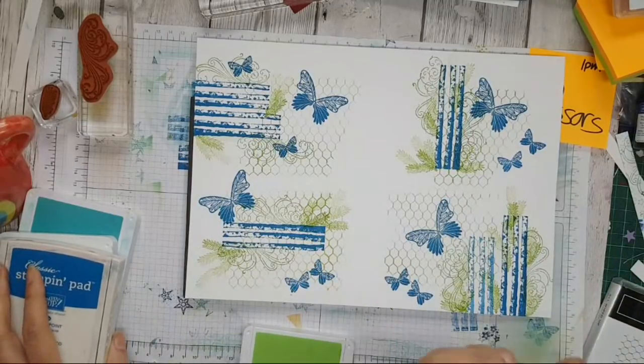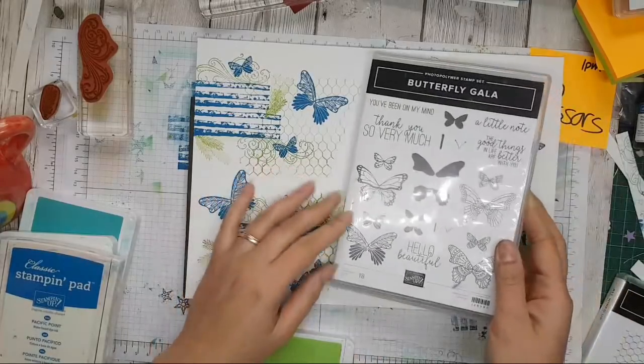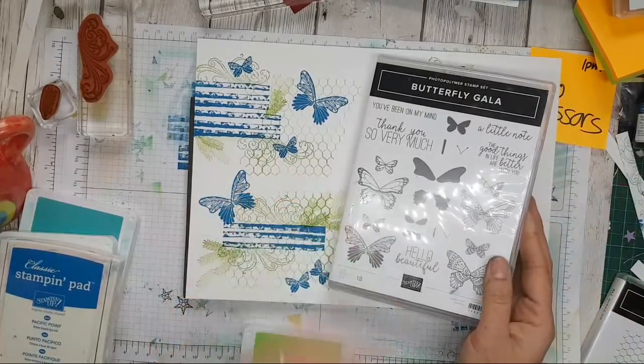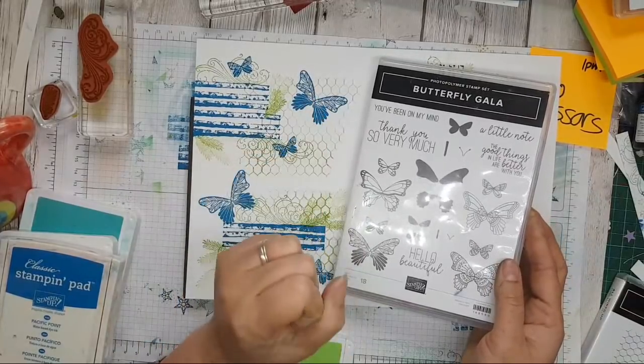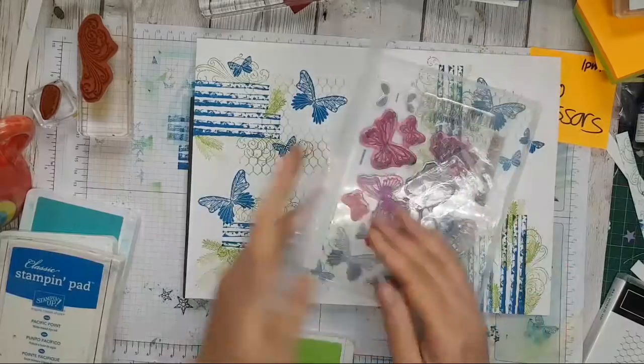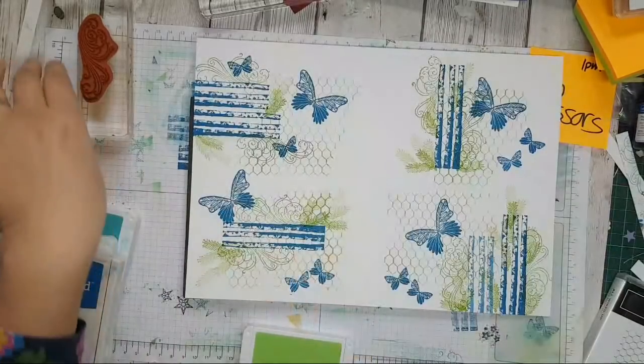Right, I know I haven't used the red. I am going to use the red. Don't worry. I'm wondering whether... You see, if I put red over the top of the blue, I'm going to end up with a very murky colour. So what about I do the red?